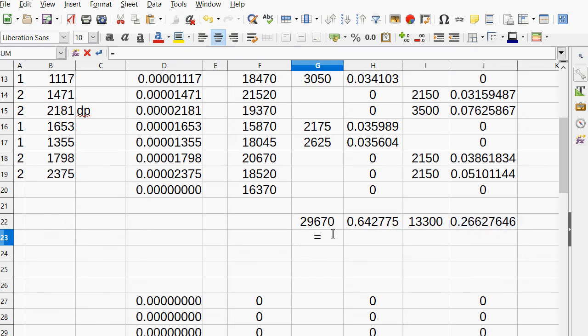What's the differential? Well, we'll take this, and then we'll subtract this. So 16,370. At what cost? Well, we'll take this number, subtract this, which would be 0.376. Okay, that's what you'd have so far.